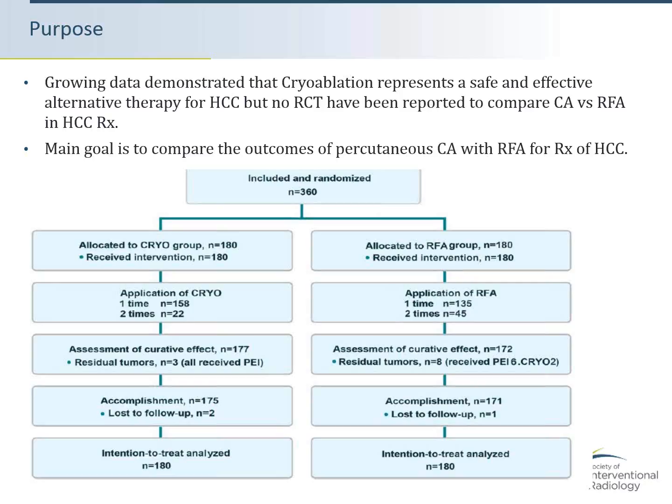There is a small table here showing how they randomly distributed each patient to cryo or RFA, and some of the patients got repeated treatment the first time. And if the tumor was resistant to both of these therapies, they used alternative therapies like TACE and ethanol injection. But the characteristics of both groups are almost similar.